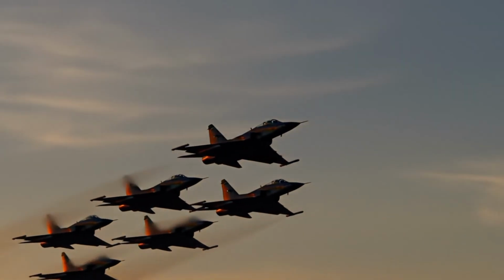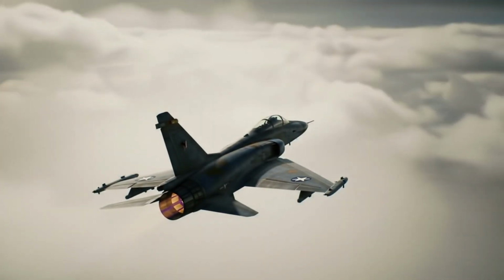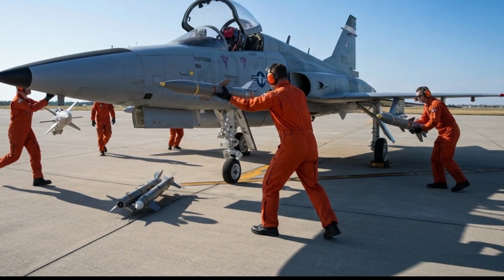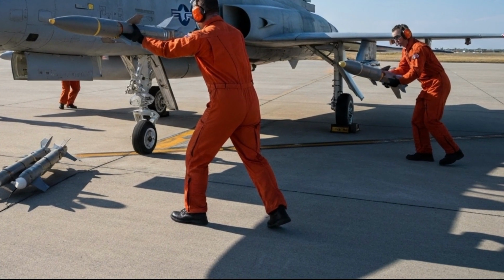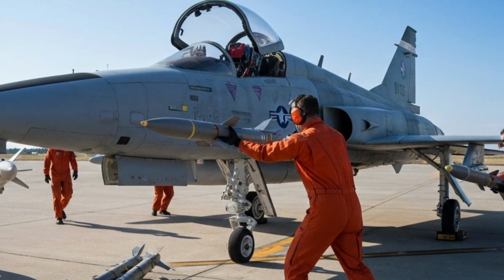The story of the F-5 Tiger II begins in the Cold War, an era where the skies were crowded with giants. America had already developed the F-4 Phantom, a beast of an aircraft capable of long-range missions, and later, it would build legends like the F-14 Tomcat and F-15 Eagle. But here was the problem. Not every ally of the United States could afford such expensive machines. Many nations needed something smaller, cheaper, but still deadly.